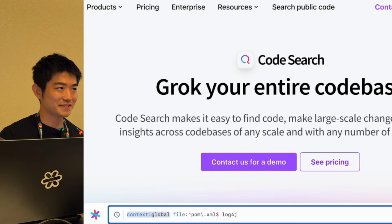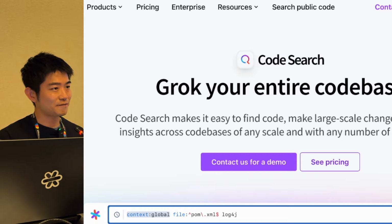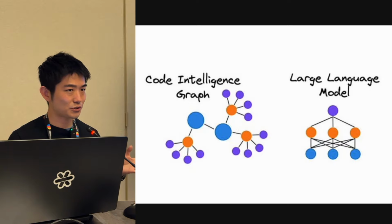But stepping back a little bit, we started the company Sourcegraph 10 years ago with this product, Code Search. It's essentially a search engine for your code base. To make this product work effectively, we found that we need to develop a really good understanding of your code base. How is it connected internally? How are different classes, functions, things like that connected internally? We like to call that the code intelligence graph. That's what we've developed, even before LLMs, before ChatGPT, for over 10 years, for developing our Code Search product.